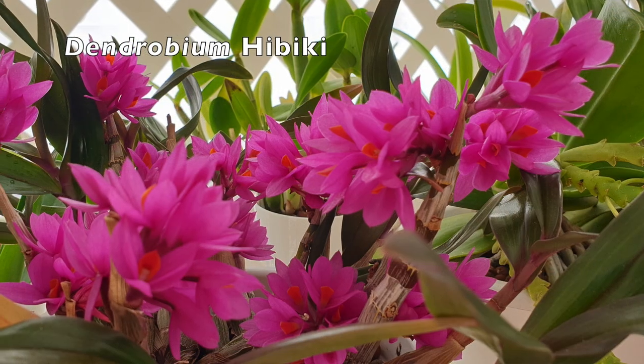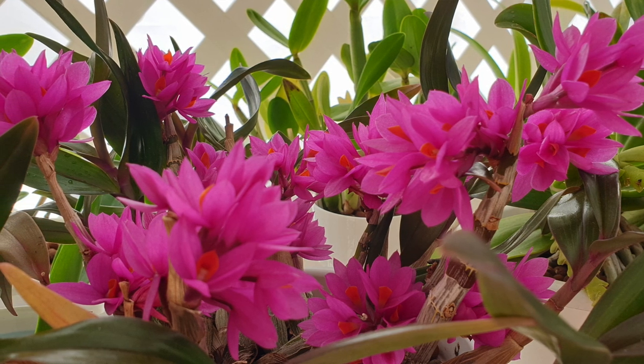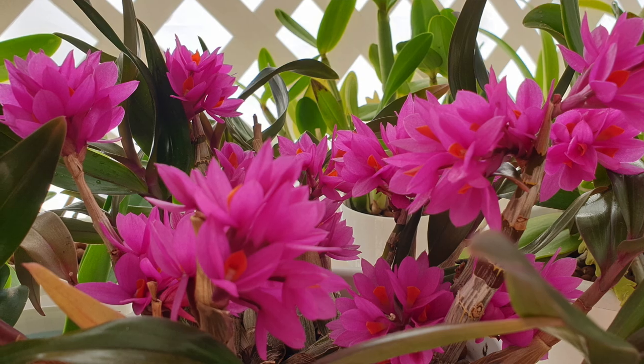Hibiki, pride of place. The orchid that is like a Duracell bunny. It just grows and blooms and blooms and blooms.